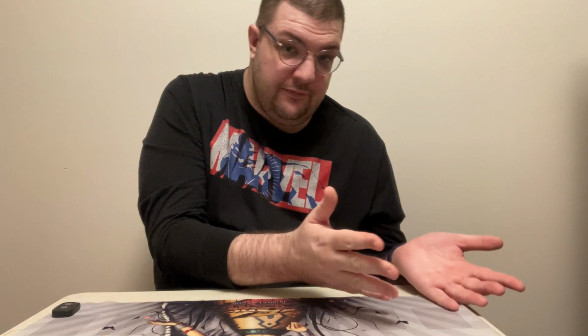Now, two ground rules first. These are the toys I got in 2024, not necessarily the toys that came out in 2024, and this is entirely by my own preference. I am not taking into account anyone else's reviews other than my own. That is all I'm going by. So my list might vary from other toy reviewers' lists and might vary from your own list.